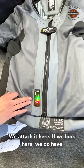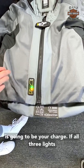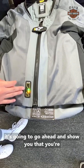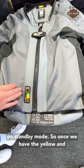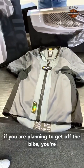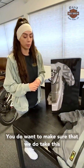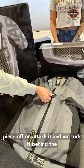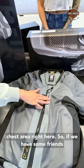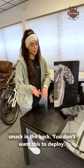If we look here, we do have a light system going on. The first set of lights is going to be your charge. If all 3 lights are on, this means we're fully charged. Then it's going to show you that you're on standby mode. Once we have the yellow and green, this means we are on standby mode. If you are planning to get off the bike, hanging around with your group of friends, you do want to make sure that we take this piece off, unattach it, and tuck it behind the chest area right here. So if some friends are goofing off and come behind you, smacking the back, you don't want this to deploy.